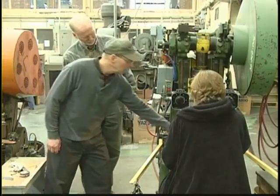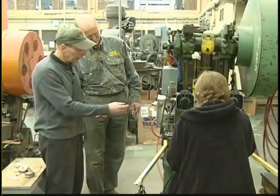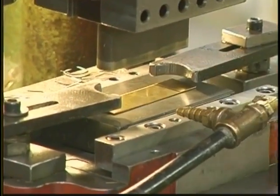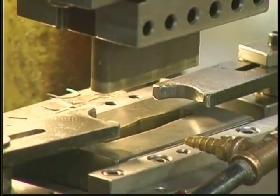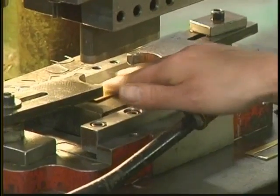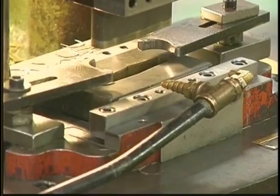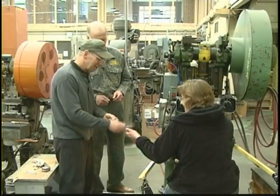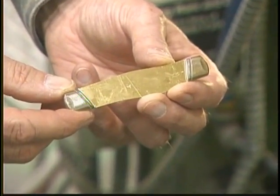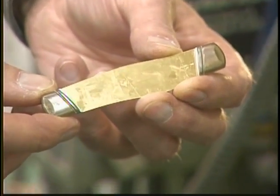Now we're ready to trim the excess off around to make an actual scale. Go ahead, Betty. She loads the part into the die and trims it. There we go. There's your finished scale. It's beginning to look like a knife. Well, it's partially there. Okay.